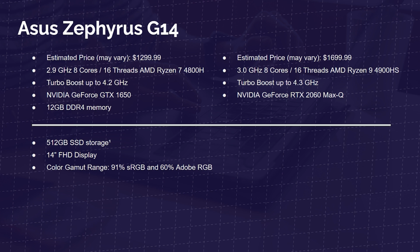To me, that's an underpowered GPU if you're in this price point. You could go to more of the models we were talking about earlier in the video and get a better price point. But this is an all aluminum chassis, so it's good build quality, it's thin and light, it's a 14-inch display, so it's more of a compact on-the-go 3D modeling laptop. It has solid color accuracy with 91% sRGB and 60% Adobe RGB. Great laptop. I have a full dedicated review of this one as well. Personally, I felt this one got a little hot temperature-wise, but overall it performed very well in the test.